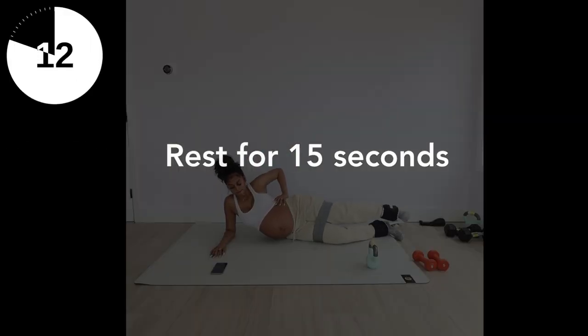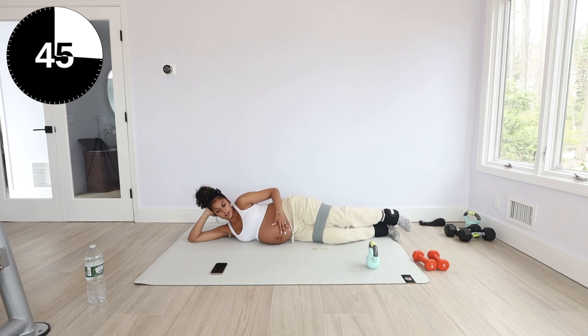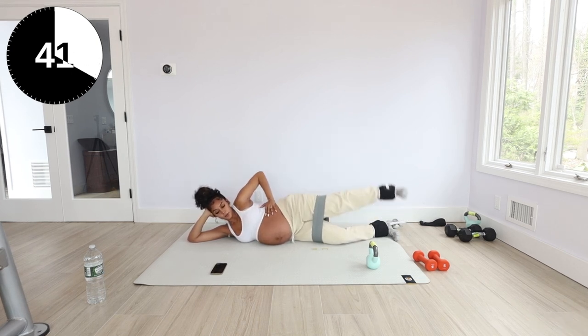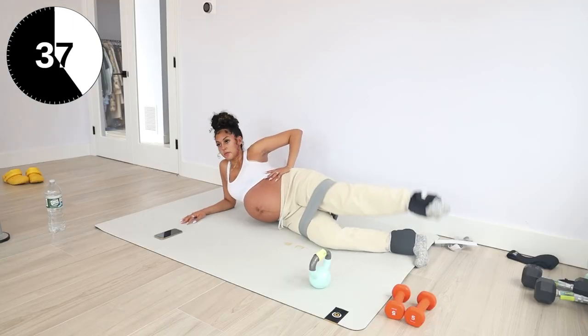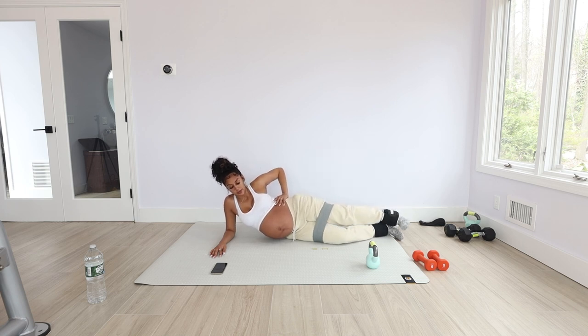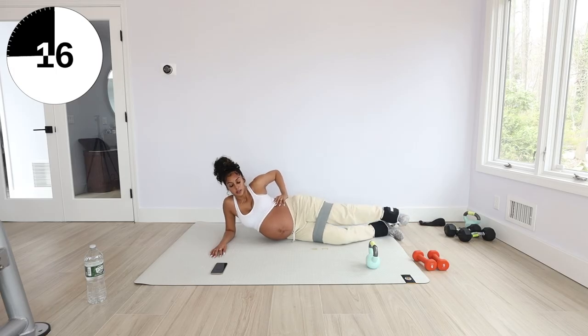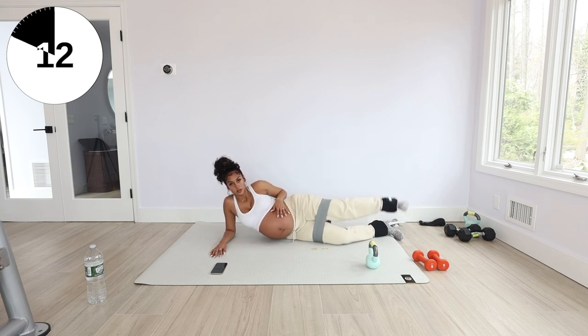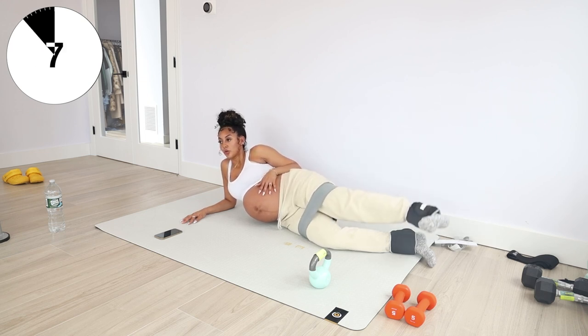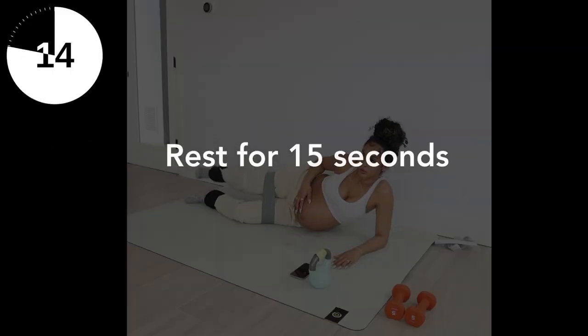I'll be heading into my last few workouts before I do a cool down, and this is where it gets really challenging: laying on one side, keeping my resistance band on and my ankle weights on to do leg raises. And I will be repeating the same thing for the opposite side.